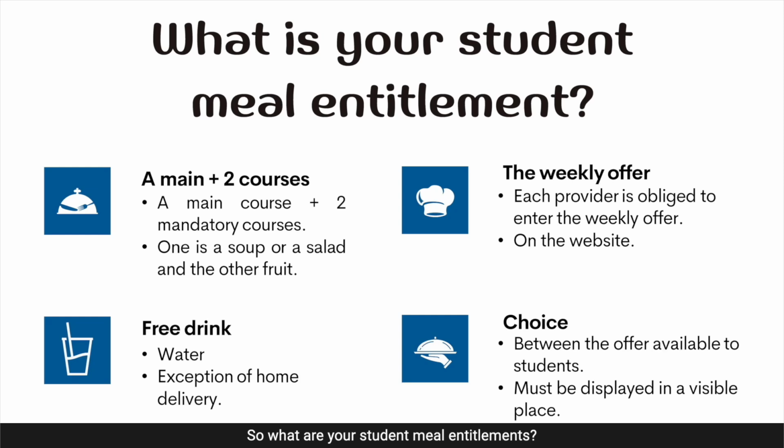So what are your student meal entitlements? As we said, every student is entitled to a hot meal, a main course in the main part of the meal. Along with that, you are entitled to a soup or a side salad. Some restaurants offer both. You will always get fruit, like an apple or a banana, along with your meal. You also get a cup of water that is refillable. The only exception is when you order food for home delivery. Everything is the same, but you do not get water delivered to you.